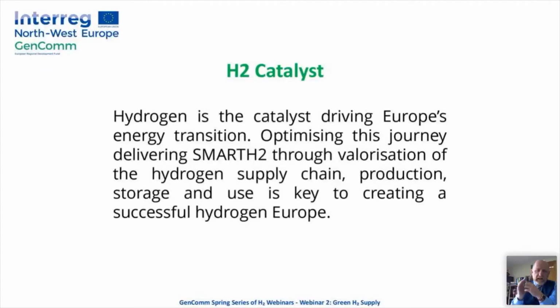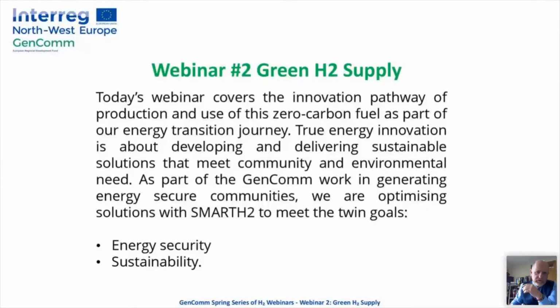It is the catalyst for driving Europe's energy transition, optimizing the journey, delivering smart hydrogen through valorization of the hydrogen supply chain, looking beyond just the low-hanging fruit where we can use hydrogen for powering buses, powering transport, just mobility. We want to look at production, storage, and other uses in production and in use to optimize and valorize that through smart hydrogen to create a successful Hydrogen Europe.